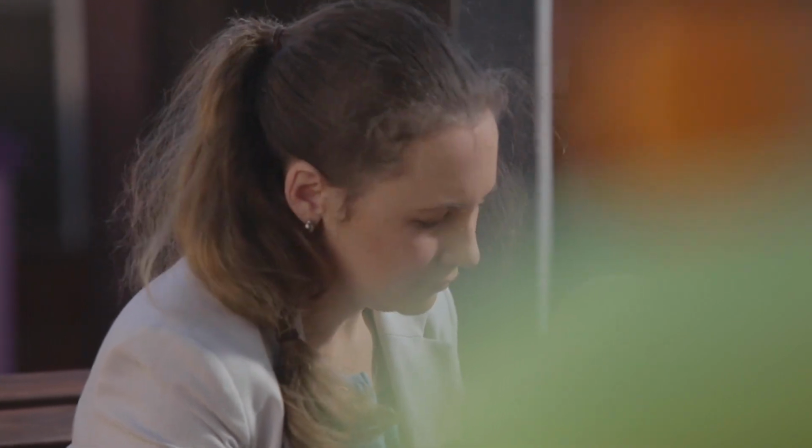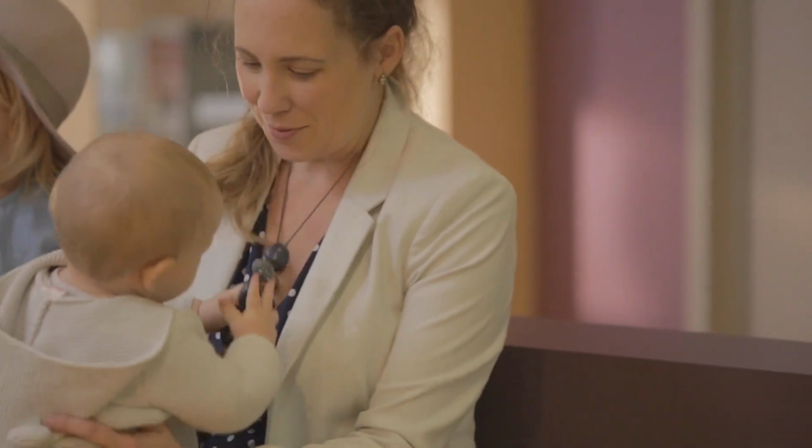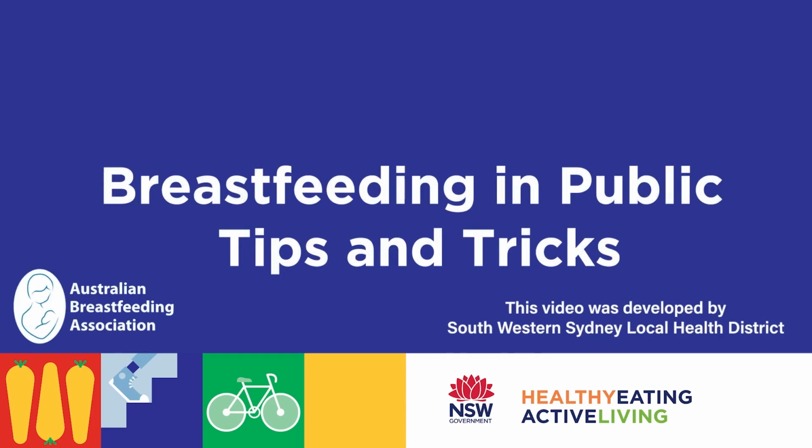I used to be really shy feeding when I was out until I learnt a few tips and tricks about breastfeeding in public. Now I feel a lot more relaxed about feeding anywhere and anytime. Clothing choices can help you cover up and feed without people knowing that you are. Let's hear how these mothers do it.